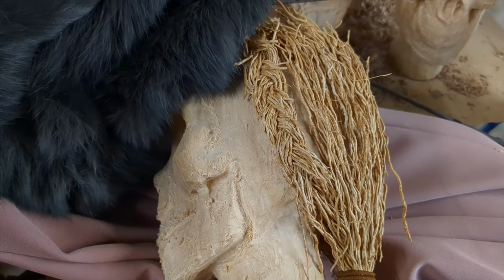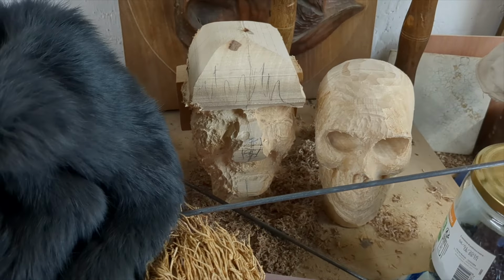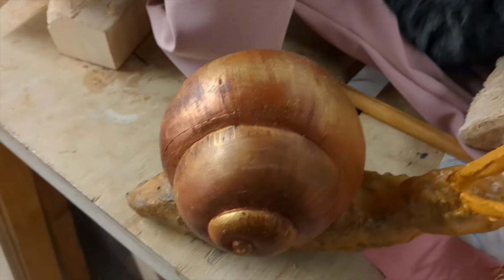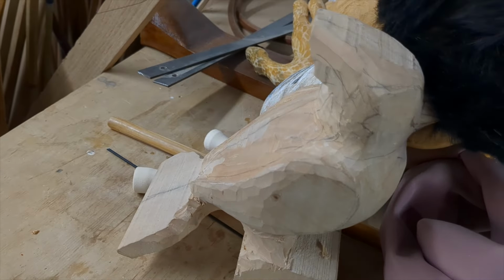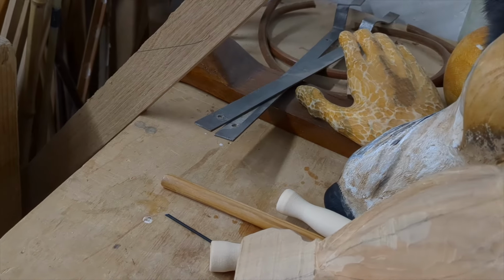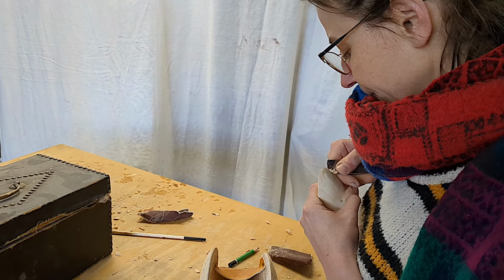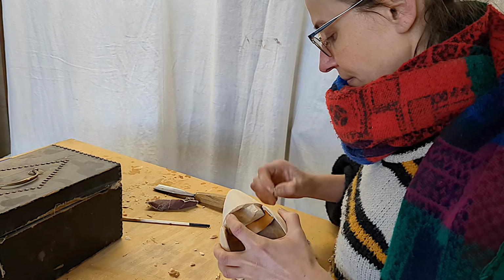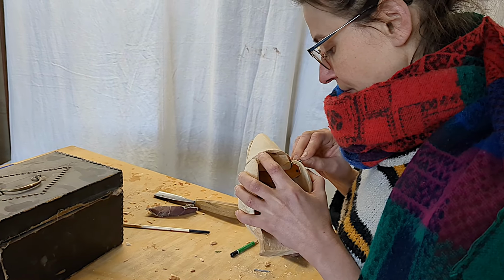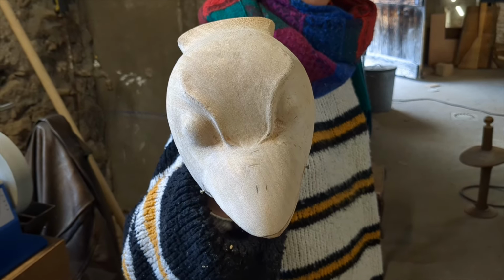Some of these are Paulette's carvings for her puppets. She does a guignol style of puppetry. And she was currently working on a project for a show. And I got her to show me a little bit of one of her creatures.